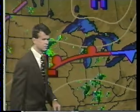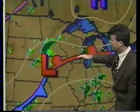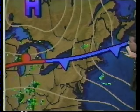We talked about this low developing in Iowa yesterday and how it would slow the front down. Well, in this case, unfortunately, that did work out, and here it is. That warm front is going to hold tight for a while with those big thunderstorms in Wisconsin. There's your front through the northeast.